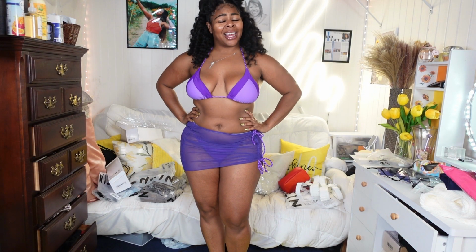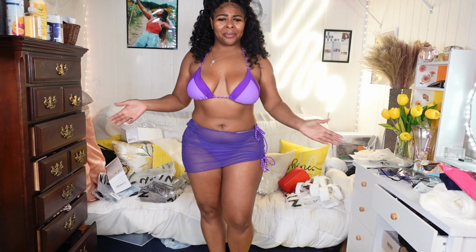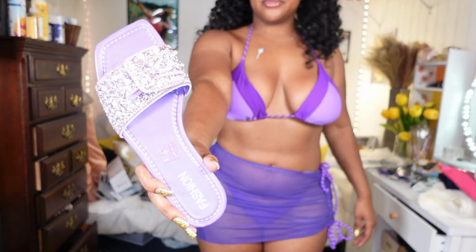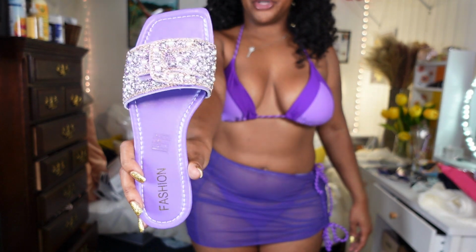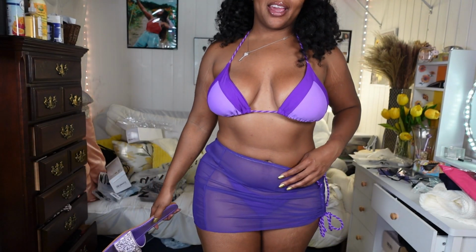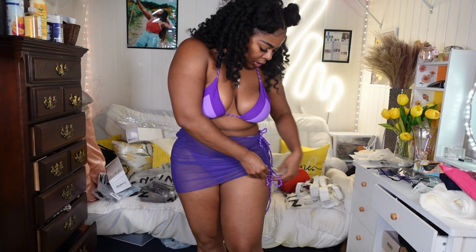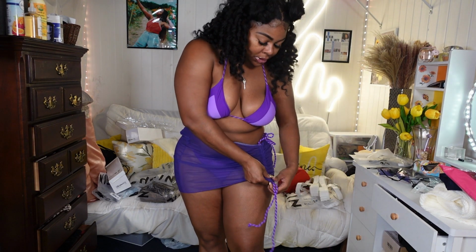Alright y'all, so here is the next bathing suit. It's actually not my favorite. I don't know if it looks very flattering on me. I tried to play around with different angles and stuff. So let me show you guys the shoes. The shoes are very pretty. But yeah, so I mean, it's okay. I might wear it. I was trying to play around with the strings. The strings are really pretty.